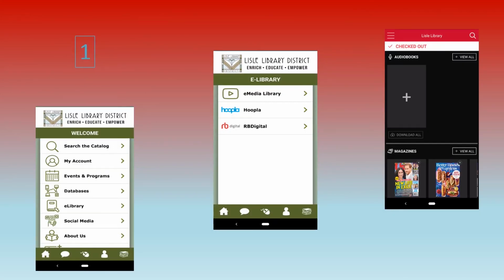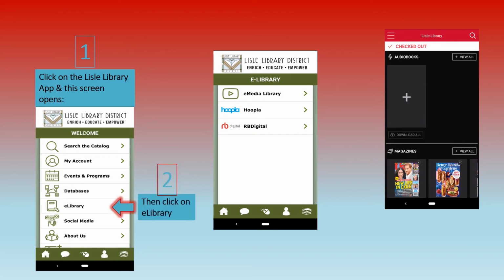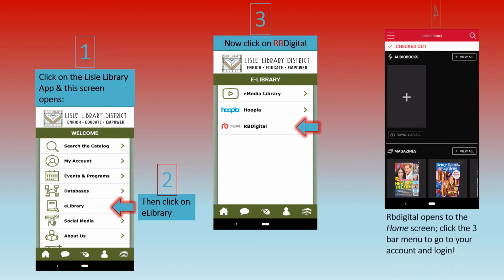Once you open the app, you'll see the screen below with a number of options that you could go to. In our case, the one that you want to go to is called eLibrary. Click on that, and it will take you to the next screen where you can see there are a number of digital options you could go to, but we're going to go to RBdigital. When you've clicked on it, it's going to open the home screen where you can then go to your account and log in and use the service.